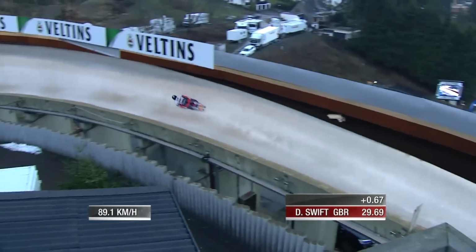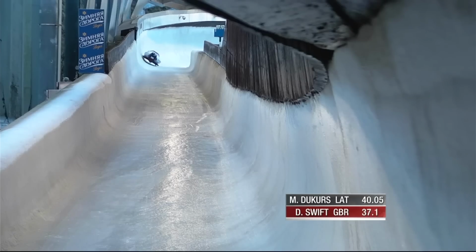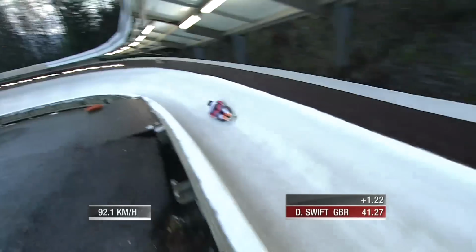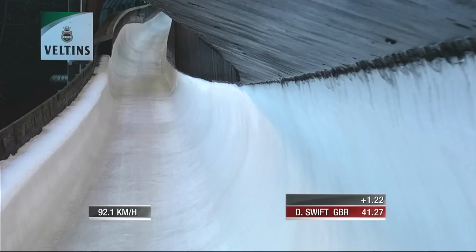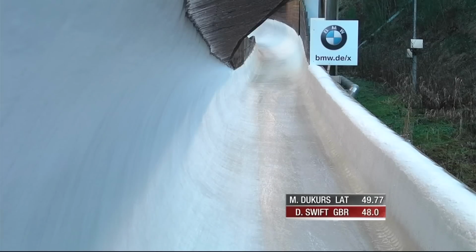11th, 16th, the speed is not in the sled. No, they're way off. That doesn't have the 90 kilometers. Oh, he's scratching. You hear that scratching right there? That's friction. And of course, when you need to perform, the danger of tightening up is always there as well. Down to 18th from the 5th best start.